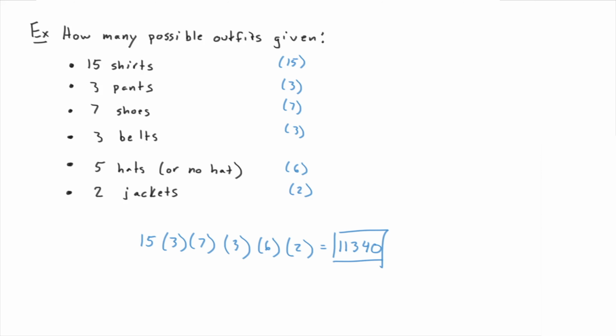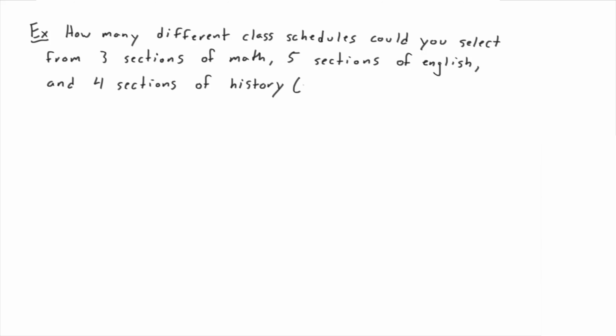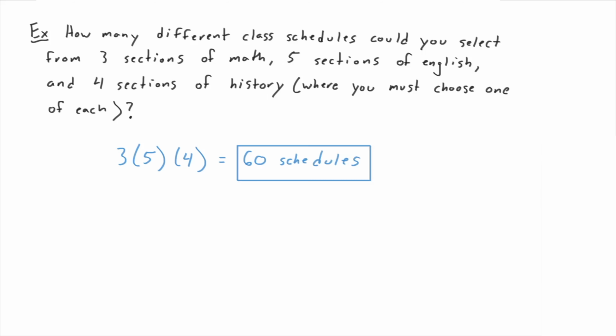This also allows us to count all kinds of interesting phenomena. For example, how many different class schedules could you come up with if you had to take math, English, and history? And say there was 3 sections of math, 5 sections of English, and 4 sections of history. Well, 3 × 5 × 4 would give us 60 different schedules.